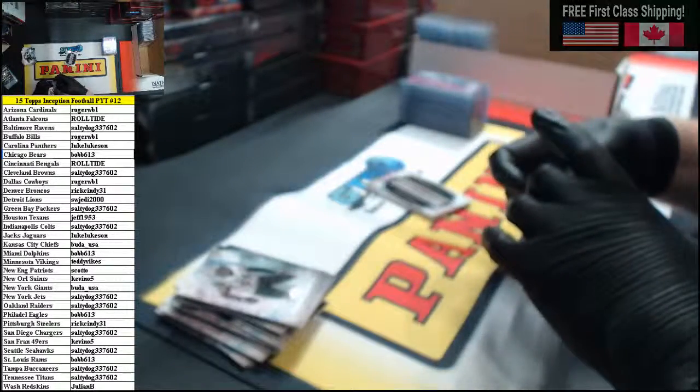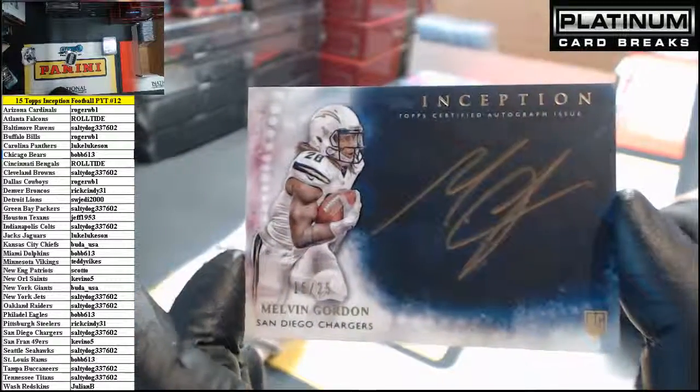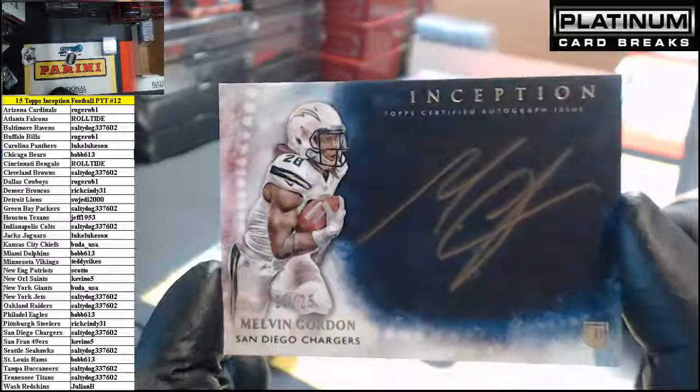Here we go. 15 of 25, Gold Ink, Melvin Gordon for the Chargers. Salty. Look at you, Salty.